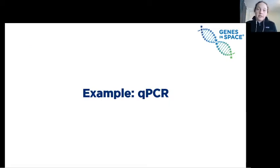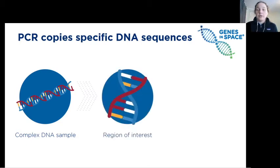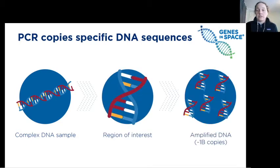To give a more complex example, we're going to talk a little bit about qPCR, or quantitative PCR. My colleague Allison told you a few weeks ago about PCR, which is another one of the tools in the Genes in Space Toolkit. Essentially, PCR is a technique that allows us to take a complex sample of DNA, find a specific sequence that we're interested in, our target sequence, and make billions and billions of copies of that sequence in order to be able to analyze it.